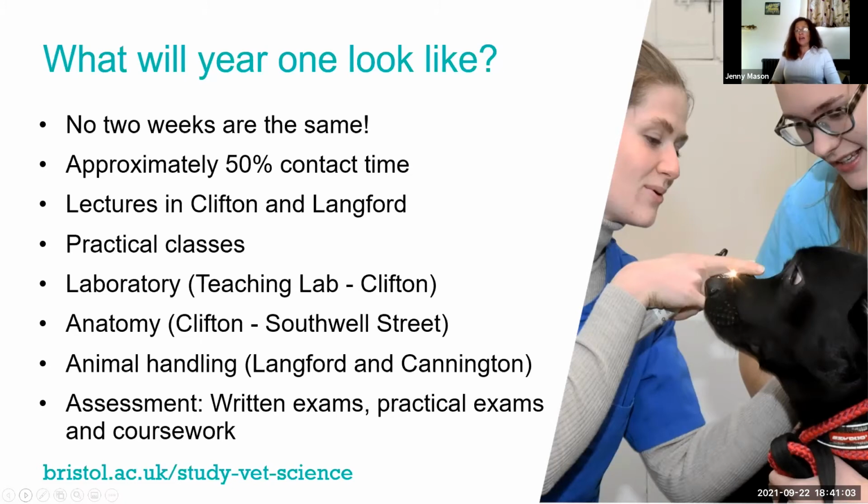At the end of the year, and just a little bit in the middle, we have some written exams and some practical exams and some coursework. So there will be what we call directed self-education, which is your formal coursework. That happens at staggered times throughout the year. So there'll be some professional studies material, some animal management material, and some animal health science, which covers the physiology, the biochemistry, and the anatomy.